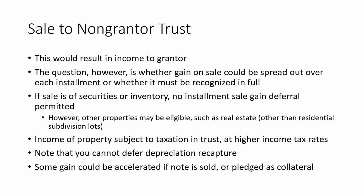Well, first off, you need to really look to the type of asset being sold. If there's a sale of securities or inventory, you can't use this installment sale gain deferral anyway. But other properties like real estate could be eligible unless the real estate is in the form of dealer type of inventory, like residential subdivision lots. Now, one thing to note is that the income of the property in the trust is generally going to be subject to higher income tax rates because the tax brackets for the non-grantor trust are much more highly compressed.